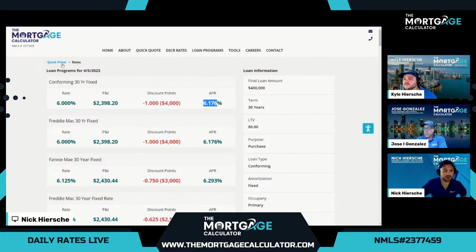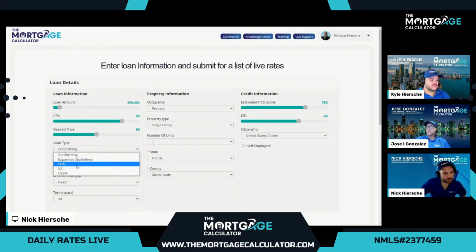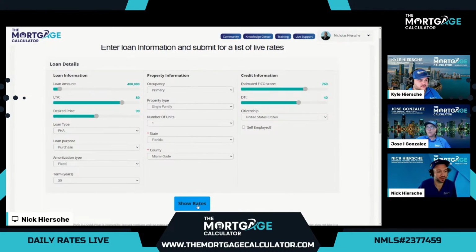So if for any reason our customer doesn't qualify under conventional guidelines, the next option is typically FHA. FHA does have a little more leniency on the credit qualification guidelines as well as the debt to income ratio. So we'll set this to FHA. Everything else will stay the same as our previous scenarios, so we can compare apples to apples. And let's check out our FHA rates this morning.